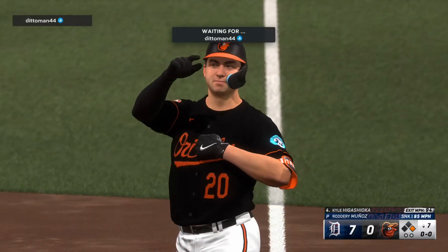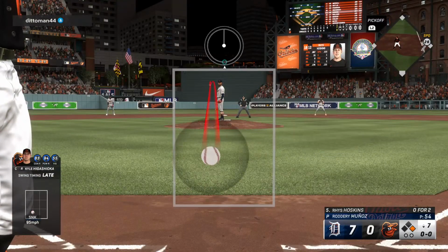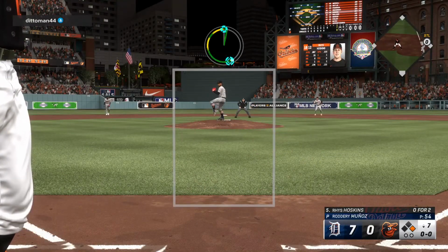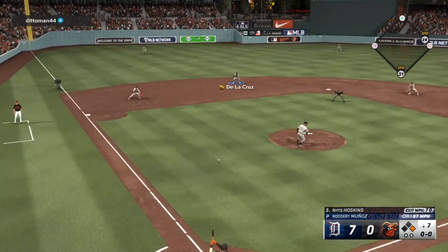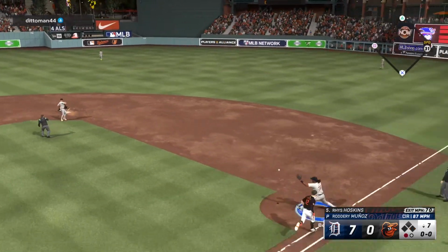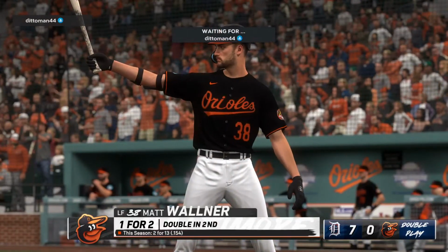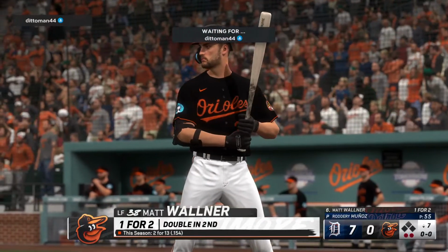Showed a willingness to drive that pitch the opposite way. Didn't get jumpy, didn't try to pull the ball. He let it get deep, took the barrel right to it, and then extended through the swing for the line drive base hit. Rolled to short, possible two balls. Off balance feed, there's one. And that's two. Two outs, bases empty. Now the left fielder, Matt Wallner.